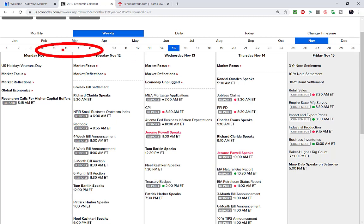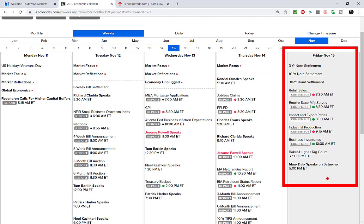Friday of the month. The first day was a Friday, so the third Friday of the month is tomorrow. We do have options expiring tomorrow that will not affect us too badly here, only a double witching for tomorrow's trading session. But it is a Friday, and a Friday means early in, early out. So we know tomorrow morning we've got that Friday morning session, early in, early out.